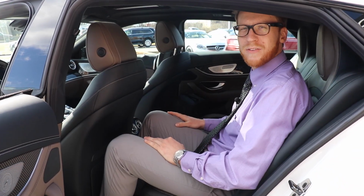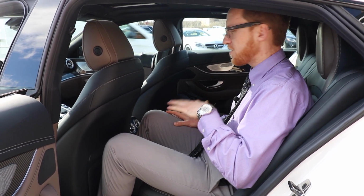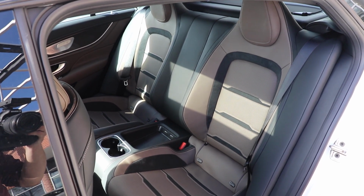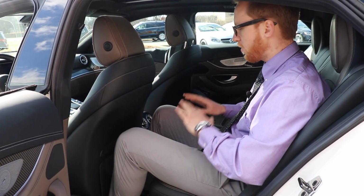Welcome to the back seat of an AMG GT63. And I do not mean this lightly when I say this is a nice place to hang out and spend some time. The seats are definitely fairly aggressively bolstered. They're going to keep you in place if the driver up front starts to do some performance-oriented driving, but they are nice and relaxed. The seats are plush, they're comfortable.